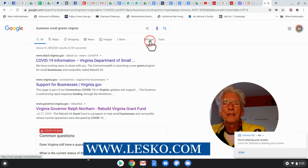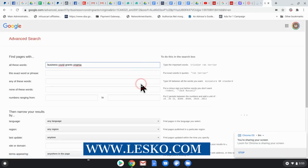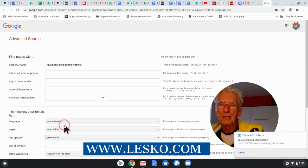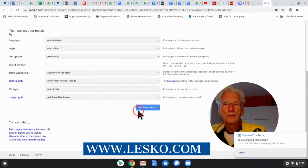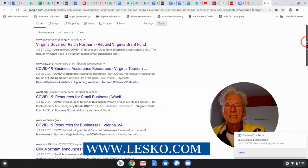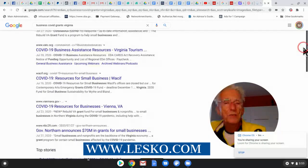So you want to go over here to settings, go down to advanced search, and down here, see, it says language, it says region, it says last update, anytime. No. You don't want anytime. You want maybe the past month. So just things that happened in the past month. That's the new stuff. Old stuff you don't want to see, the money's gone. Okay, so now here are all the new things for business grants in the last month. Okay, that's what you want.